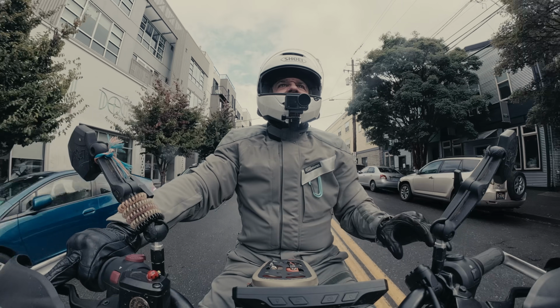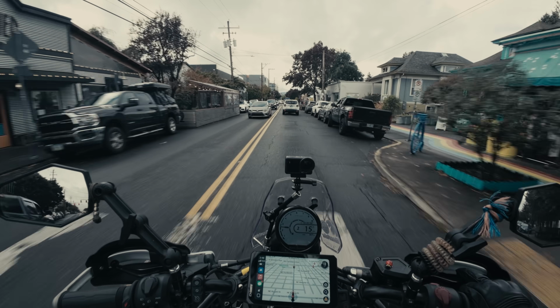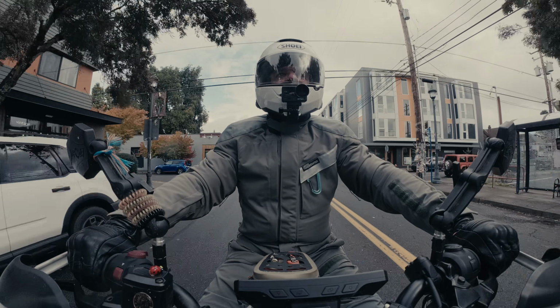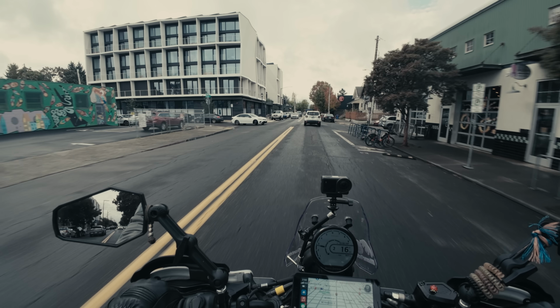So as we approach this intersection, I see this guy over here, his wheel's not moving, so I know that I'm safe to go. We approach this intersection, and there's this car edging its way out. Oh, now he's turning his wheel and pulling forward.